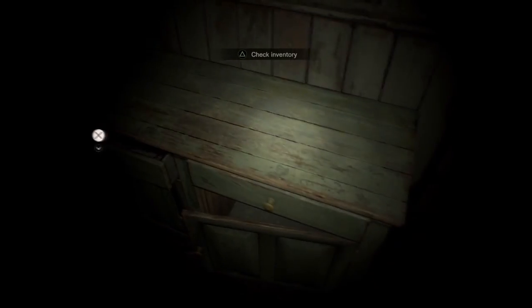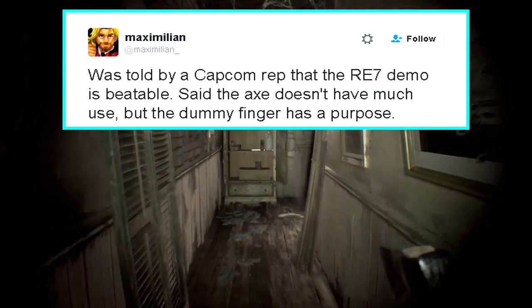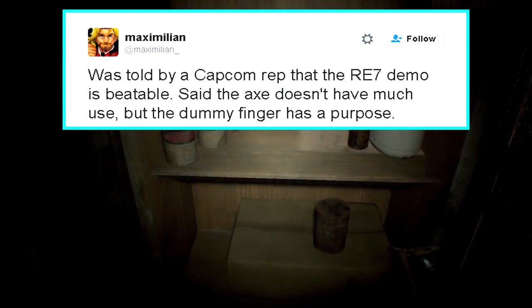A user on Twitter, Maximilian, was supposedly told by a Capcom representative that the Resident Evil 7 demo is beatable, and that the dummy finger has a purpose, although the axe may not.